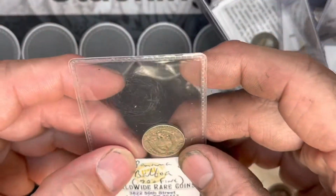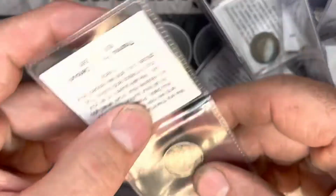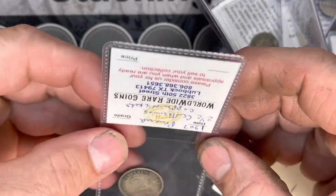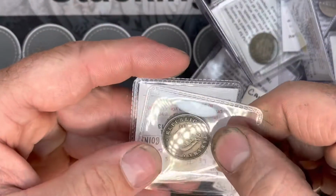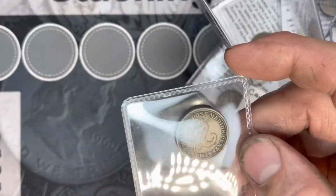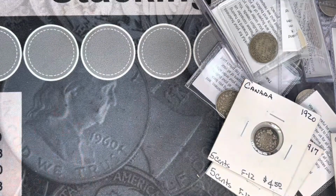And then we have 1/10. This is a 1947. And another 1/10, 1947. This one was kind of neat too. So this one is 2.5. Republic of Panama. And this one is pretty old. This one's 1907 right there. That was a pretty sweet one. What are the Canadian ones? Okay, so now we have all of those.